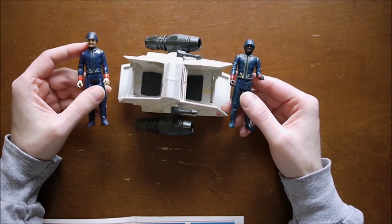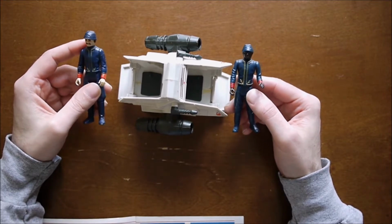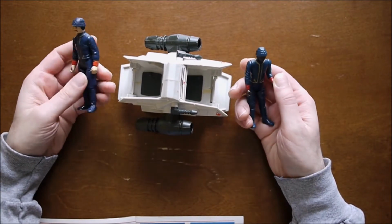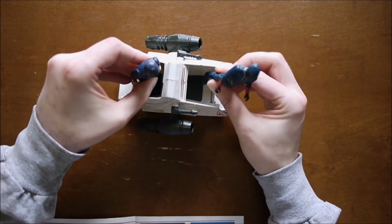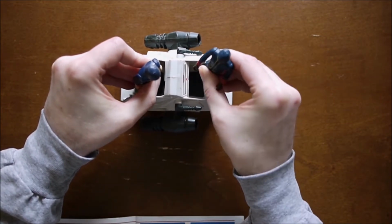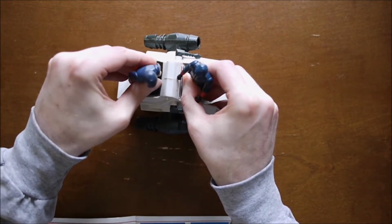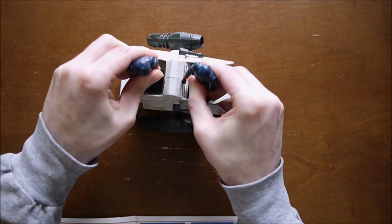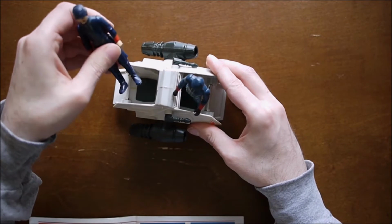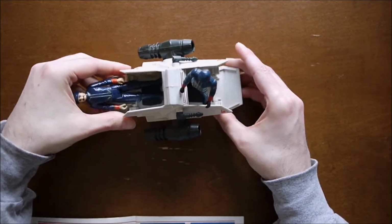And these are Bespin or Cloud City security guards. I don't know if they're based on any actual guys you see in the movie, I think they're just more or less generic. And because the mini rigs aren't from the movies, I figured, well, I won't pick guys that make sense. I'll just pick guys that nobody really pays attention to, for the most part. Yeah, they don't fit too well on these pegs, though. So I will say the pegs are either larger than normal, or these guys have small feet. So anyway, that's where they go.